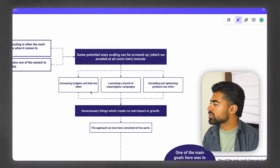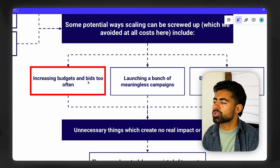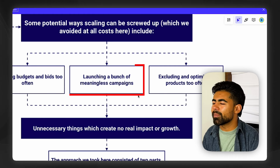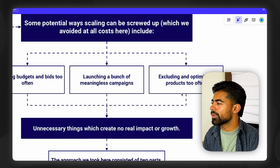But one of the easiest ways to mess up scaling is to increase budgets too often or increase bids too often. Second way, launching a bunch of meaningless campaigns. I mean, this is literally one of the key problems I see so many e-commerce brands face.